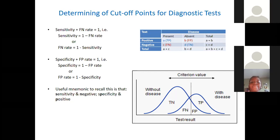Now, how do you even know the right cutoff? The right cutoff will be one that maximizes your decision: it takes as many people that have the disease and says they have it, and as many people that don't have the disease and says they don't have it. That's the type of test you look for. It has a big, good discriminative power.